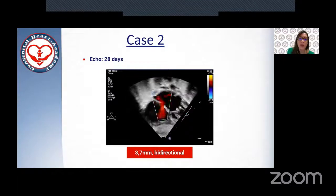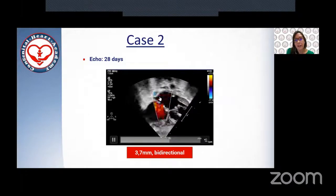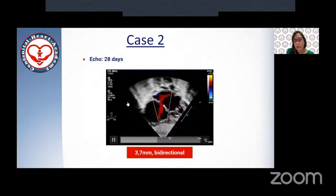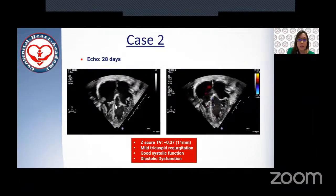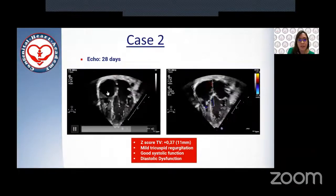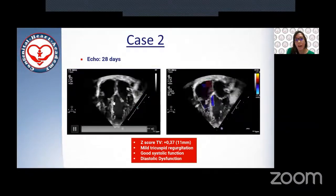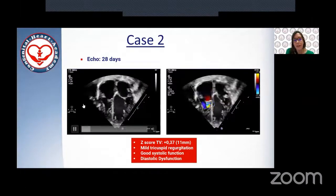And I'm going to show you her last echo before discharge at 28 days of life. Here is a subcostal view. Here we can see an interatrial septal defect of 3.7 millimeters with bidirectional flow with no restriction. A four chamber view. There is some right atrium enlargement, but it is really smaller. The tricuspid valve has some tethering and mild regurgitation. The tricuspid valve has a normal Z-score.